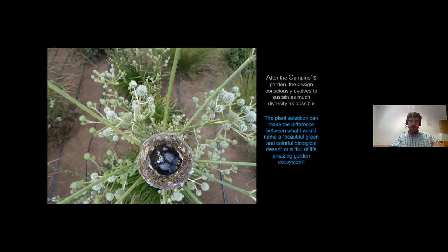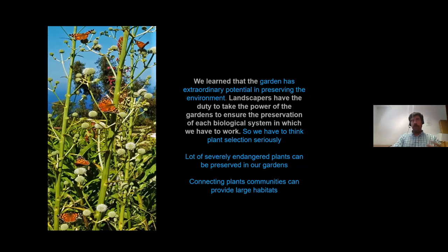So after this garden, we started to be a lot more careful about the plant selection, because we can really see that we can make a huge difference between just a beautiful green and colorful garden and an ecological, amazing, colorful, green, ecosystemic garden. So we understood that a garden is not just a garden, and that in a way it's ecology. So this is quite important to us.